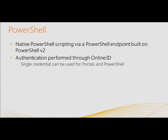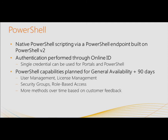And for the guys who love scripting, I'm personally not one of them. I like scripting. Yeah, we work with it. So we have PowerShell that you can use for your scripting needs, and you can do the majority of the tasks with PowerShell directly.